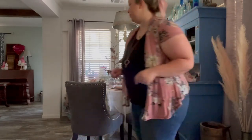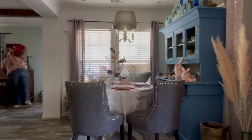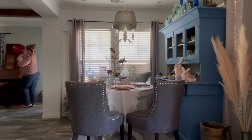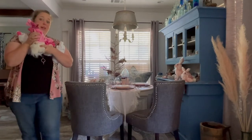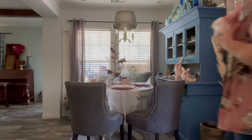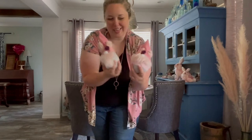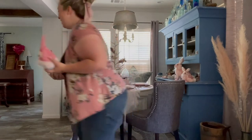Last but not least, my collection of really cute Valentine's Day gnomes that I keep on my secretary. Which I'm now going to replace with my cute collection of Easter gnomes, because I love keeping gnomes on the secretary and I change them out for the seasons.